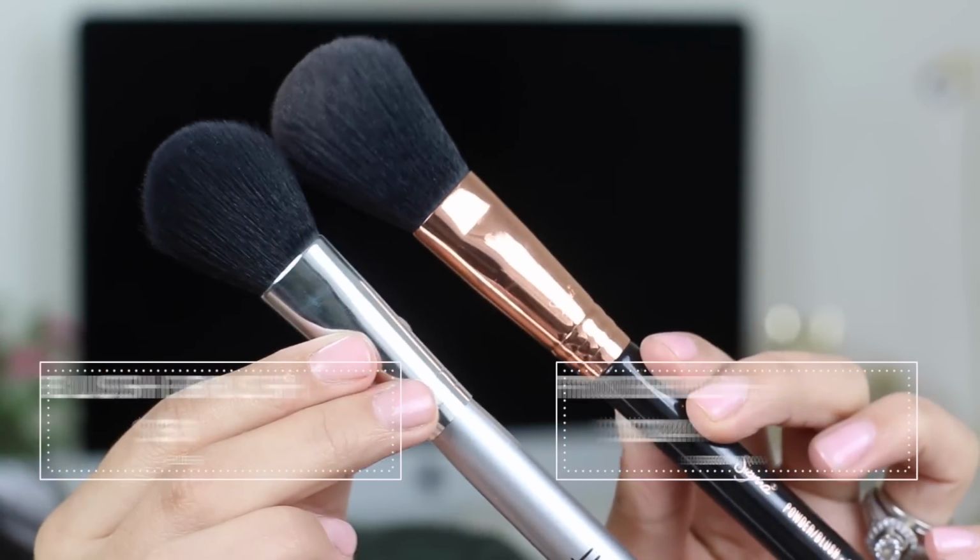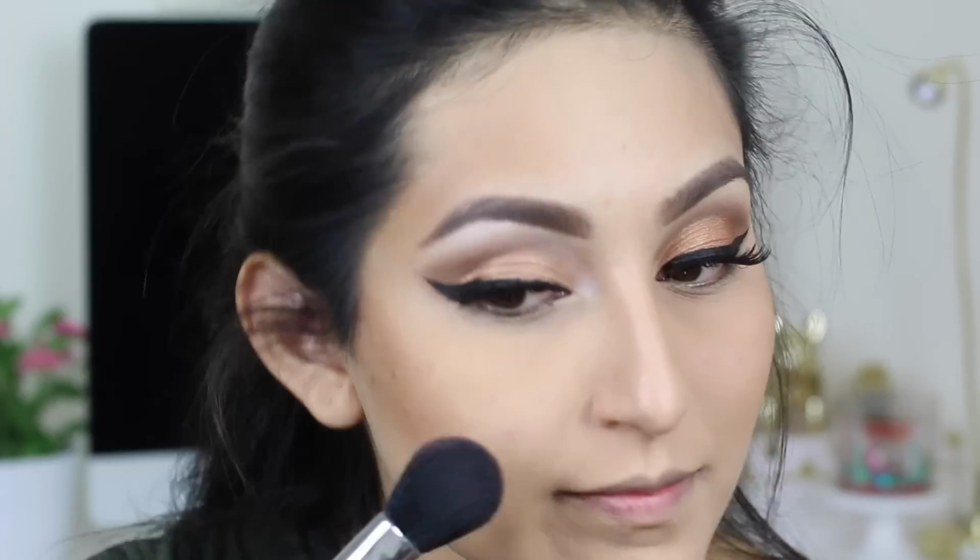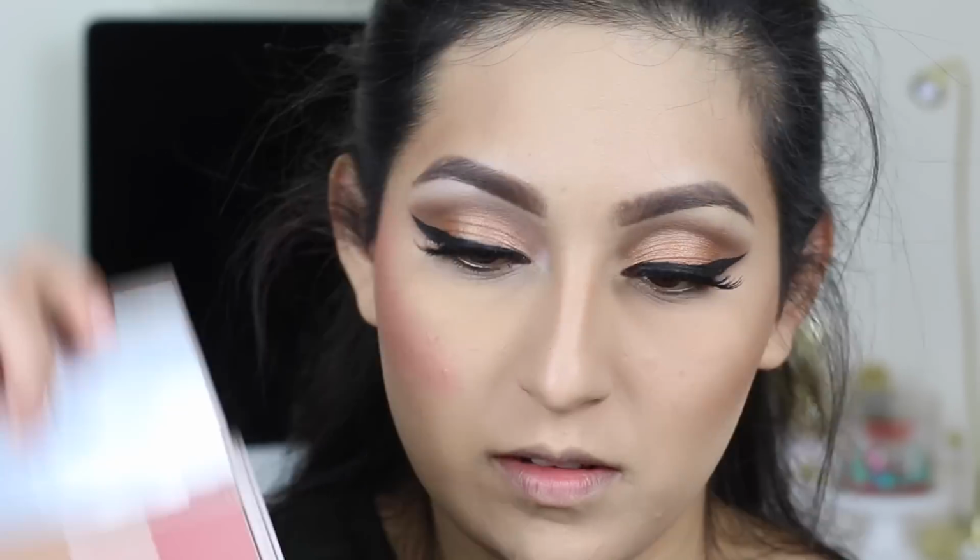Now for my blush, I'm going to be using the same palette again, but just the brushes. I'm going to be using the blush brush by e.l.f. with the Sigma F10. For me, they're both an exact dupe, not kidding. They both apply the blush very easily, and the shape of it and everything is the same.